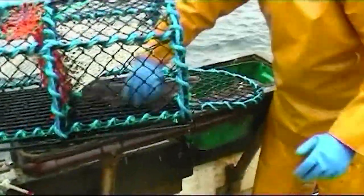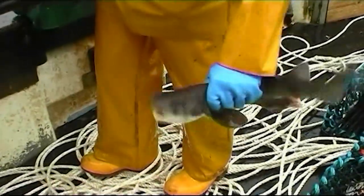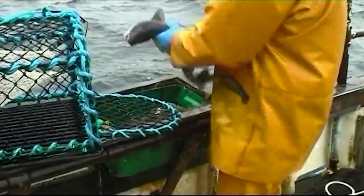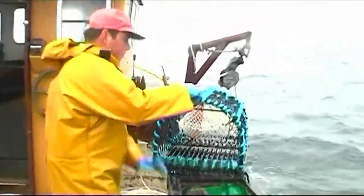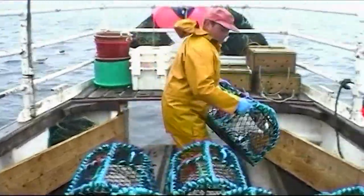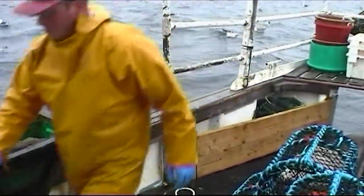Although he never quite knows what he'll get in a creel, like this dogfish for example. We'll throw him back. The creels are plastic coated steel frames covered with netting and usually have 2 eyes where the lobster enter the trap. A backdrop is 20 creels linked with rope and a chain anchor at each end. I have 400 creels in use at the minute.